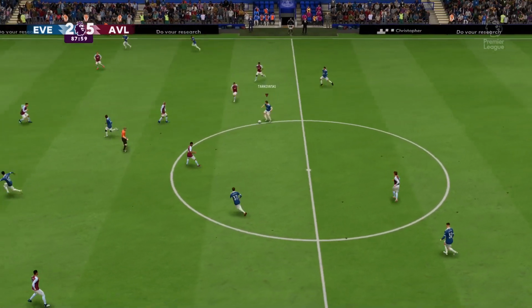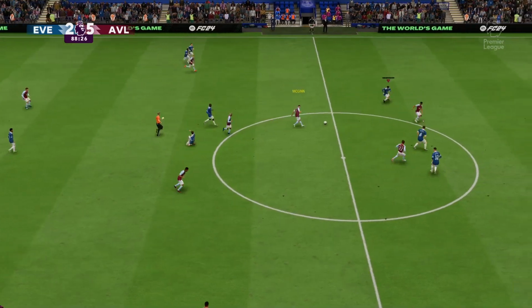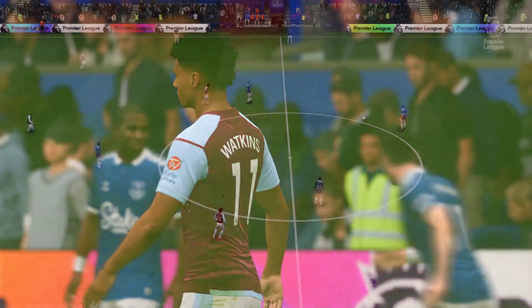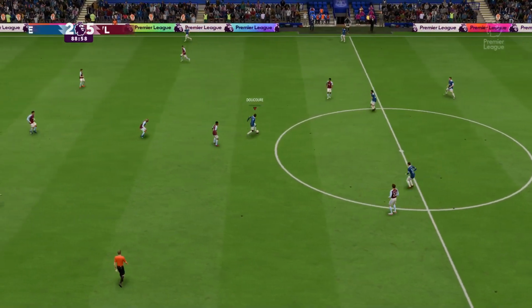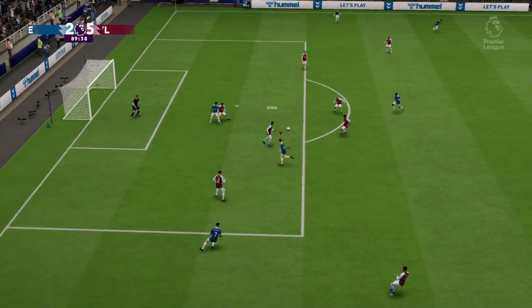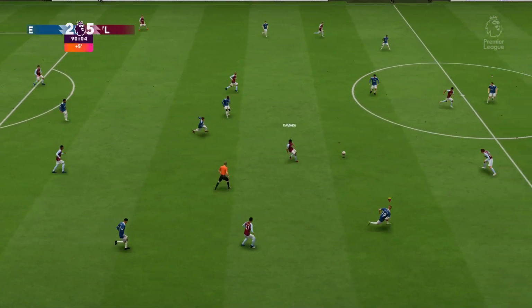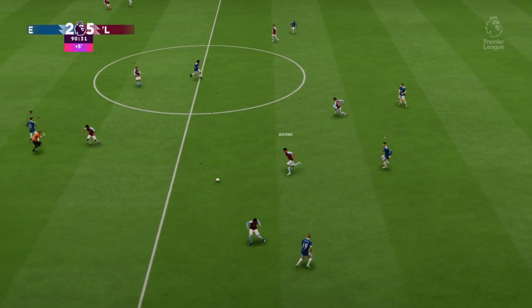Tarkowski. A very effective challenge put in. The verdict is offside here. Garner. Gives it a go. Just can't get it past him. Well, this is far from over. We're going to have 5 minutes of stoppage time.